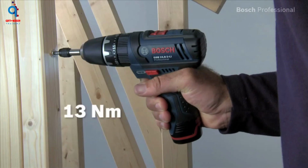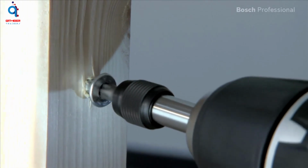Its 2-speed gearbox has a powerful 13 Newton meters. As a result, it can drive screws of up to 7mm with ease.